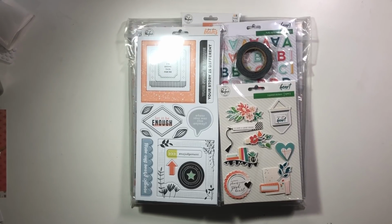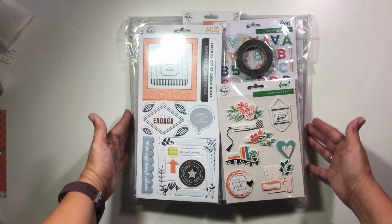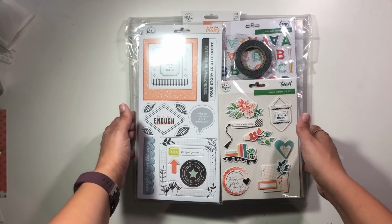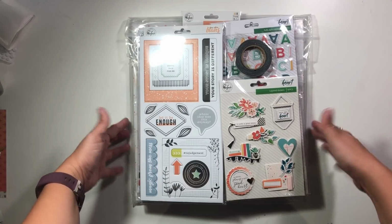I'm sorry for all of the enabling going on, but there's definitely a bunch of creating coming because I have all this new great stuff to play with. I was fortunate enough to purchase one of the Pink Fresh Studio warehouse boxes, and I wanted to go through and just show you what I received in my box.